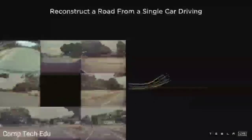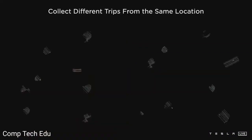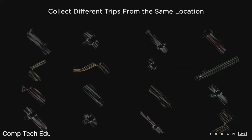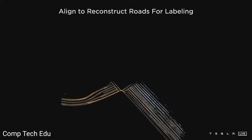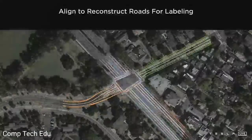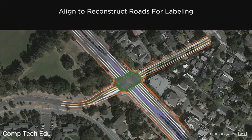So a single car driving through some location can sweep out some patch around the trajectory using this technique. But we don't have to stop there. Here we collected different clips from the same location, from different cars maybe, and each of them sweeps out some part of the road. The cool thing is we can bring them all together into a single giant optimization. Here these 16 different trips are aligned using various features such as road edges and lane lines. All of them should agree with each other and also agree with all of their image space observations. Together, this provides an effective way to label the road surface, not just where the car drove, but also in other locations that it hasn't driven yet.